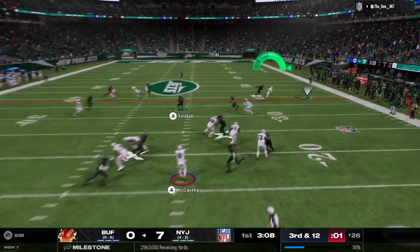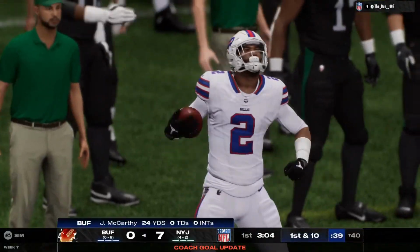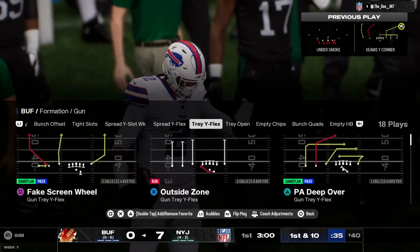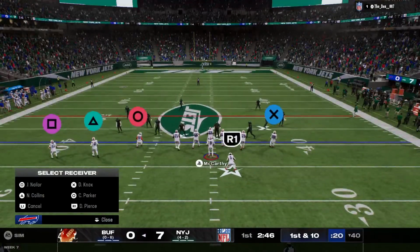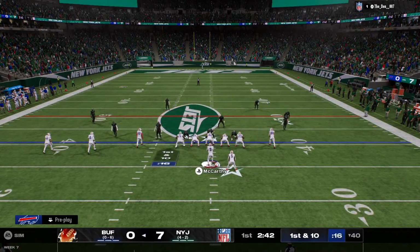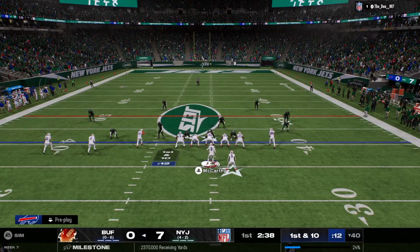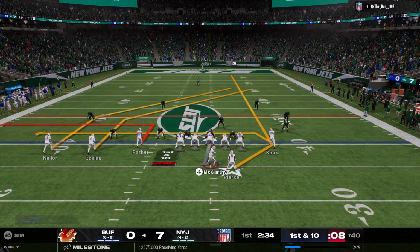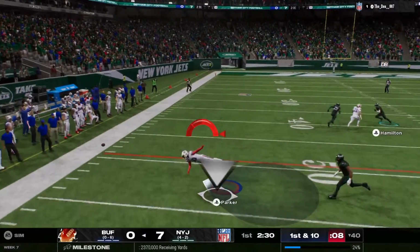From the shotgun, McCarthy. Complete beyond the marker. And he's going to bring it up to the 40-yard line before he stopped. Big gain, 14 on the play. And that's good for a Bills first down. New set of downs to approach here from the 40. Here's McCarthy, 1st and 10.